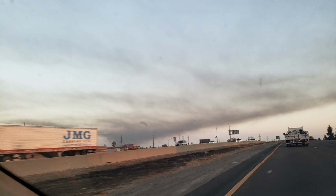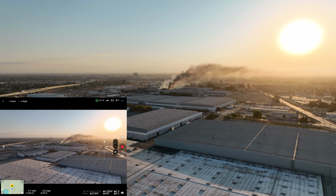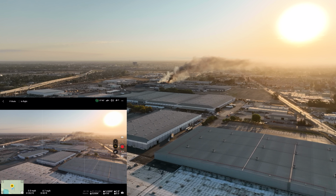On September 7th, around 6:30 a.m., I was on my way to work and I saw this huge, well, not too huge, but this big plume of smoke going across the sky. So I figured, hey, call in sick for work for a little bit and get the drone in the air. So that's what I did. My DJI Mavic 3 got this thing up in the air, wanted to see what was going on.